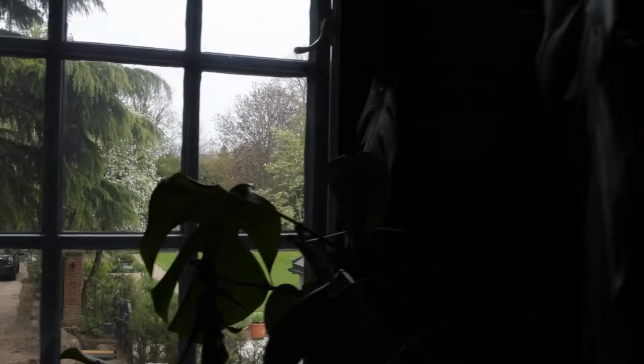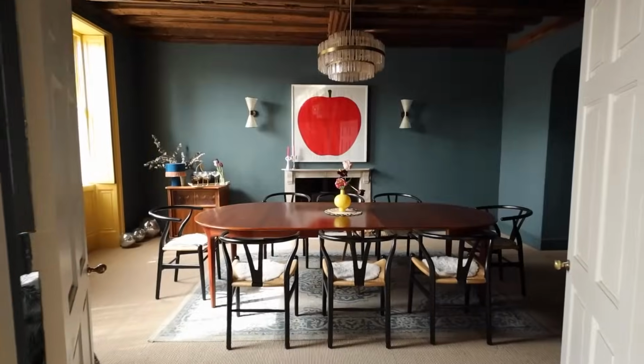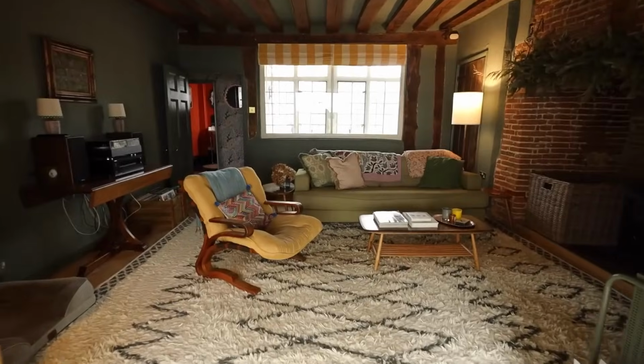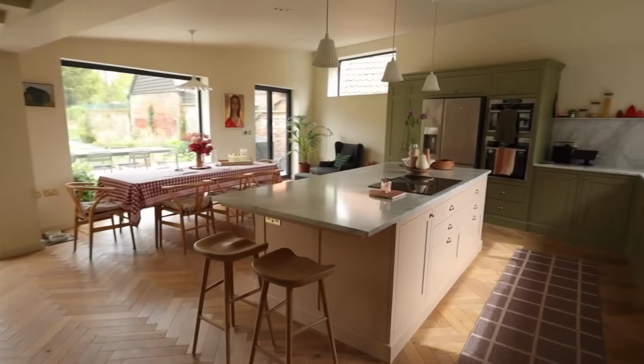So what the word home means to me is probably family. Definitely a place where we can all feel comfortable and really happy and create memories. I want my kids to grow up and have some amazing memories of this huge mad house that we ended up buying. So I think that's probably what home means to me.